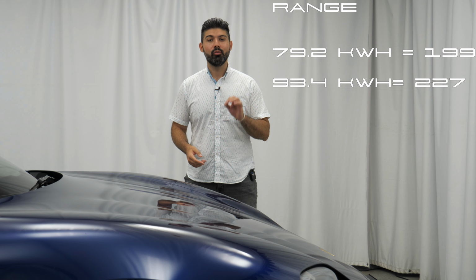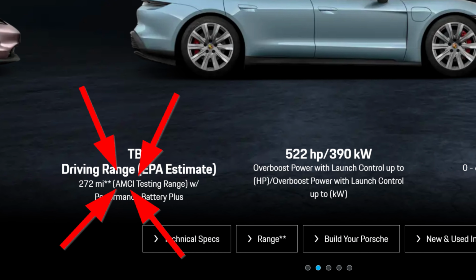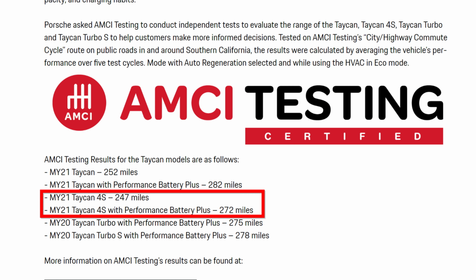Alright, so speaking of range, the smaller battery pack, 73 kilowatts, gets you 199 miles of range in the 4S. And if you opt for the bigger battery pack, 227. So this is rated by the EPA. Now, if you went to Porsche's website, you'll see a term on there, AMCI testing range. Basically, Porsche didn't really like what the EPA rated the Taycan's range at, so they said, all right, we're getting our own third party. So the third party rated the 4S at 247 for the smaller battery and 272 for the larger battery. And I also did some separate research, and indeed there were several outlets out there that basically crushed the EPA's rating in the 4S trim level. So keep that in mind, and your results may vary with the range.